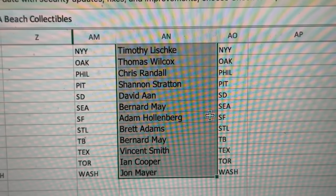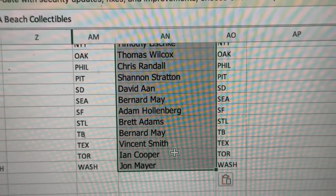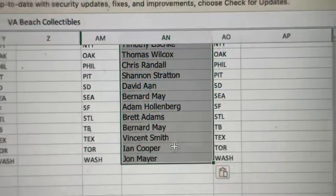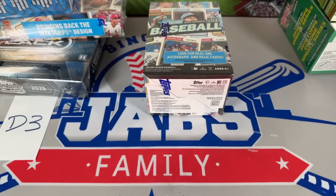David Ahn has San Diego. Bernard has Seattle. Adam Hollenberg, San Francisco. Brett Adams, St. Louis. Bernard May, Tampa Bay. Vincent Smith, Texas. Ian Cooper, Toronto. John Mayer has the Washington Nationals. Good luck, everybody. We'll start ripping some of these over. I'll go grab those three extra boxes that we're missing here in a second. But let's go ahead and start things off with Heritage High Number.